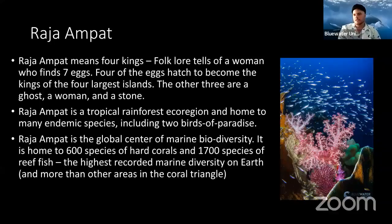Raja Ampat means four kings, and folklore basically tells us of a woman who found seven eggs. Four of the eggs hatched, and those became the kings of the four largest islands in that part of Indonesia. The other three are a ghost, a woman, and a stone. I haven't seen the other three while I was diving there, but that's the way the legend goes.